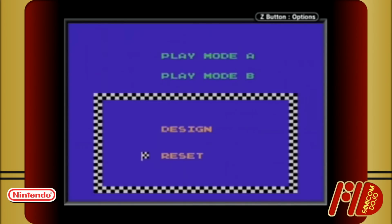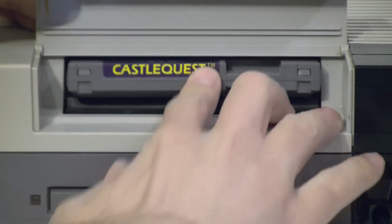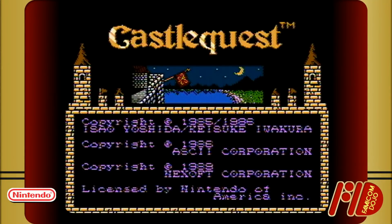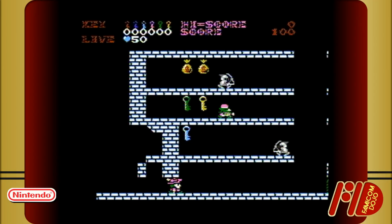Okay, but why not reprogram the NES cards too? Well, ASCII did just that for Castlequest, the NES version of Castle Excellent. Because there was no way to save data, and the original game was too difficult to beat without saving your progress, ASCII upped the life count from 4 to 50. As for Nintendo, they probably just wanted to save money, but they did own the console and did plan to release some form of off-cartridge storage solution.